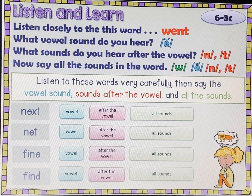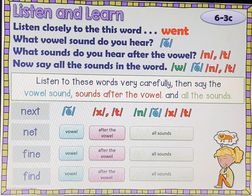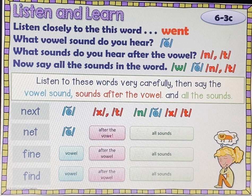Listen to these words very carefully, then say the vowel sound, the sounds after the vowel, and all the sounds. So we've got next. What is the vowel? The vowel is eh, like egg. What is after the vowel? After the vowel is x and t. Now all the sounds: we should hear all four of them. Next. So let's try the next one. I want to see if you can do it on your own. Test yourself. It's kind of like a game when you test yourself. Net, we've got the vowel sound eh. After the vowel, push pause if you need extra time. T. All the sounds.